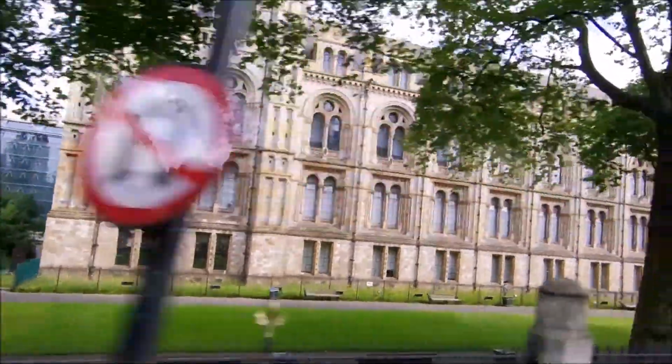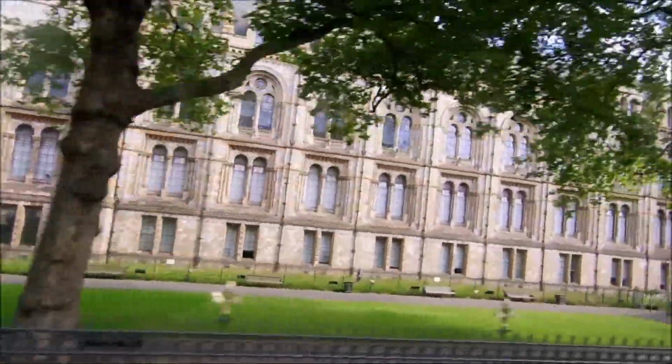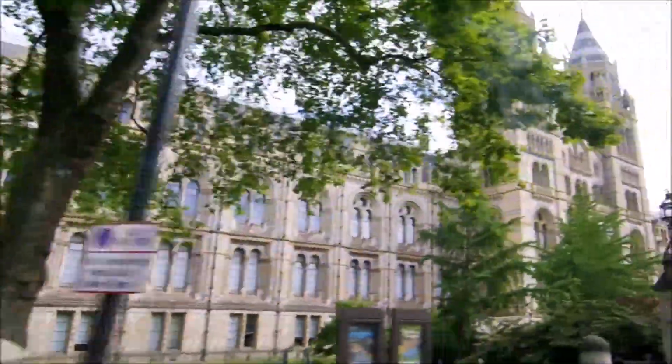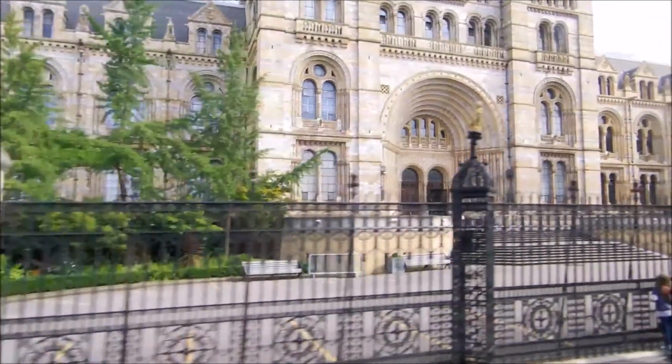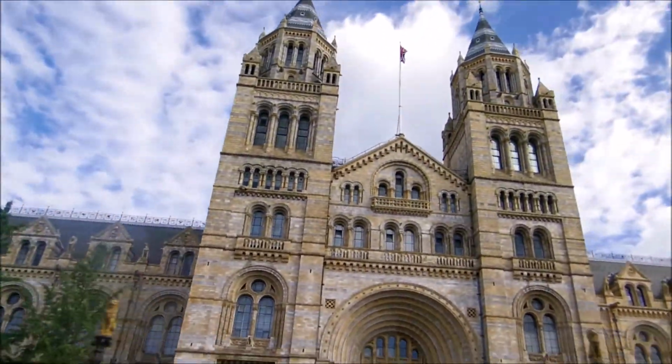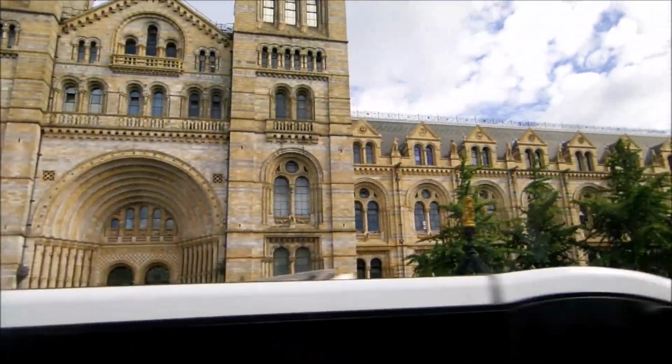Windows on the roof, there's little animals, so it shows you what's inside. And we're just coming up to the wonderful main entrance. It's like a palace to natural history, basically, because the Victorians liked to make their civic buildings look like palaces and castles and cathedrals. And I think that's gorgeous. That's my favourite of the three buildings.